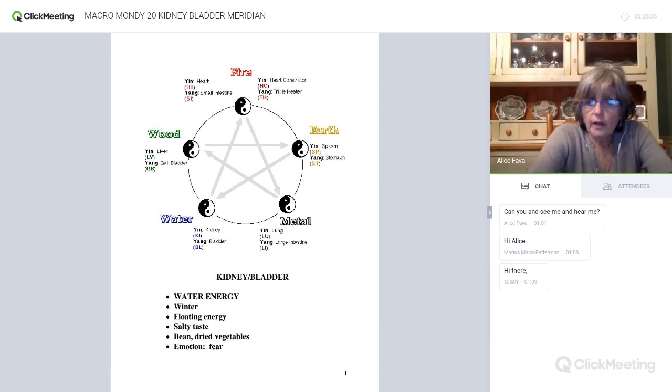It's floating energy. The taste for kidney bladder is the salty taste, and the vegetables or the foods that relate to that element are beans and dried vegetables like dried shiitake, dried daikon. And there's a whole plethora of other dried foods. And the emotion associated with water energy, when water energy is in imbalance, is fear.